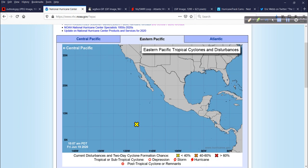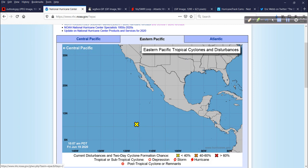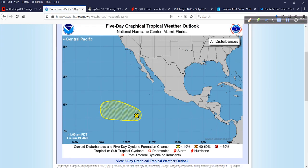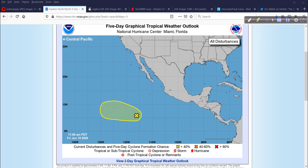Meanwhile, in the eastern Pacific, an area of disturbed weather could start to develop here early next week and move generally westward over time, as we see in the 5-day graphic. So no issues for Mexico or Central America. If anything does get going out here, it'll be moving out away from land. So that's good news there. A day of pretty good news all around.